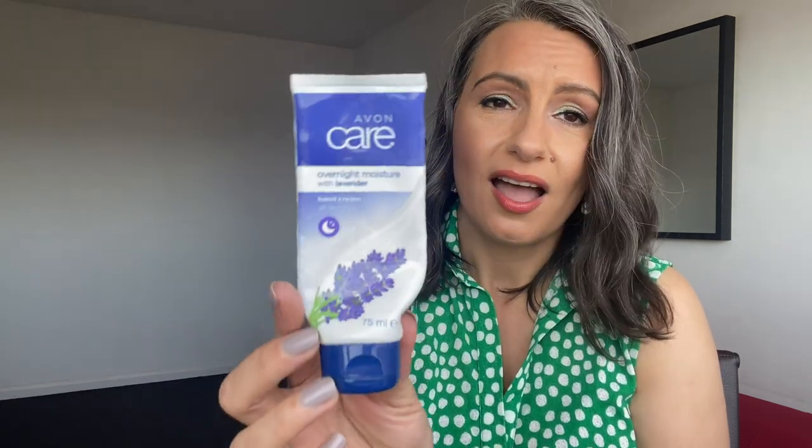Oh dear, right, let's do this one quickly because we do it all the time. These are the Avon hand creams. Oh my, literally, I feel like every time we sit down to do trash talk, there's one of these. This is my least favorite and I will not repurchase it again because it was weird. It's the overnight moisture with lavender hand cream. I don't know if it was more of a treatment one. It was quite thick. The lavender smell didn't really smell of lavender.